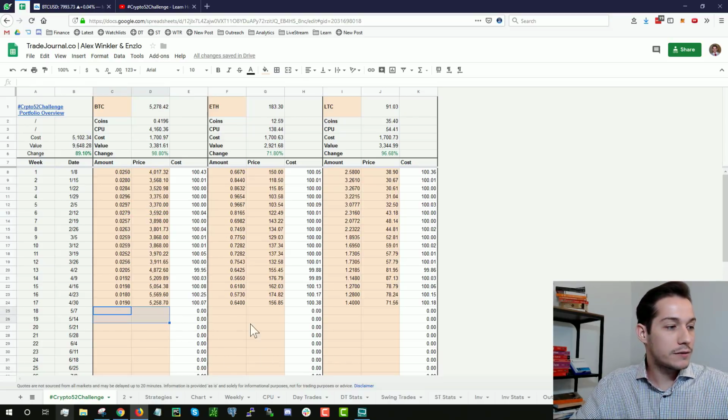So let's go ahead and fill out these 4 empty spots so we can get caught up, because today's the 15th and yesterday is Tuesday, and that is usually when I always buy Bitcoin, Litecoin, and Ethereum for our long-term Crypto 52 challenge portfolio. So let's go ahead and bring up Coinbase, where I always do the entries, and see if our limit orders got filled, and also if they did, enter that information. If they didn't, let's readjust those limit orders.